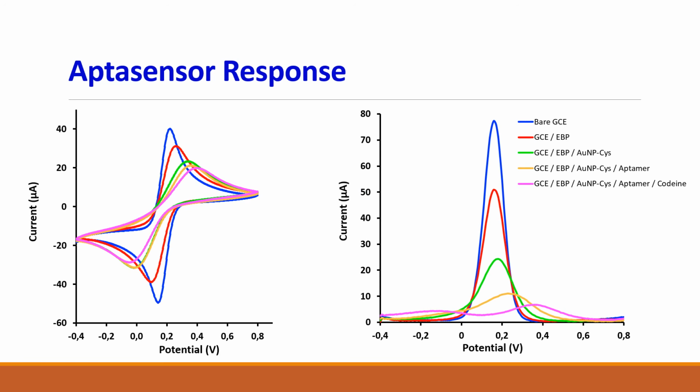And furthermore, we monitor these surface modifications and analyze binding mechanisms with cyclic voltammetry and differential pulse voltammetry. A gradual decrease is observed in anodic and cathodic peaks upon every surface modification. Because you see electron transfer between electrolytes and electrodes is hindered as the surface is coated even more, and the interactions and subsequent binding reaction between the aptamers and codeine hinders the electron transfer of the redox probe, and it causes a decrease in the electrochemical signals as you change the codeine concentration.